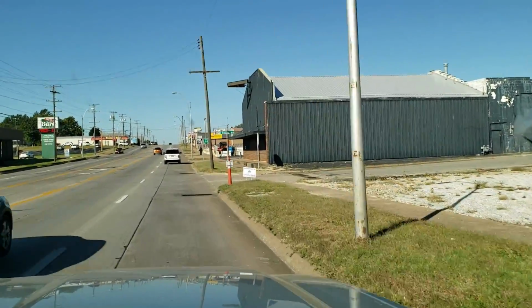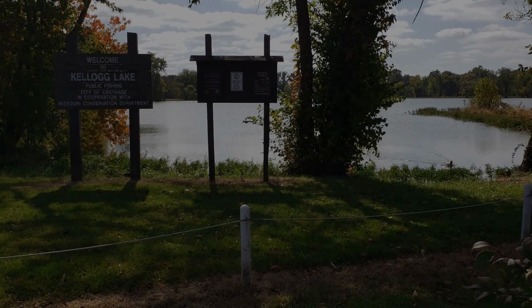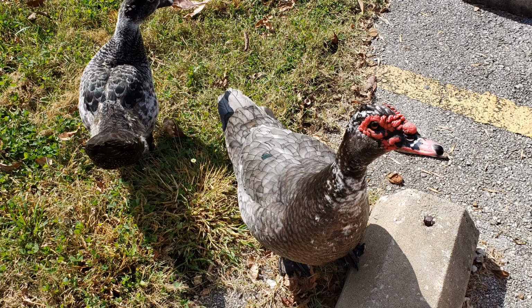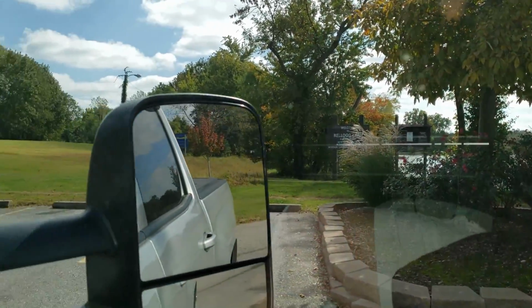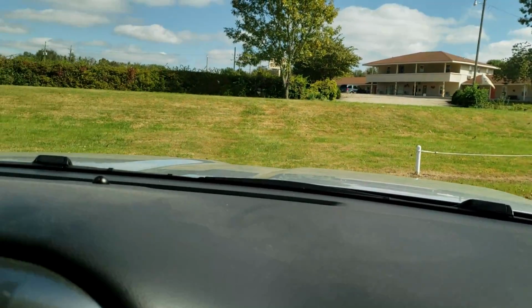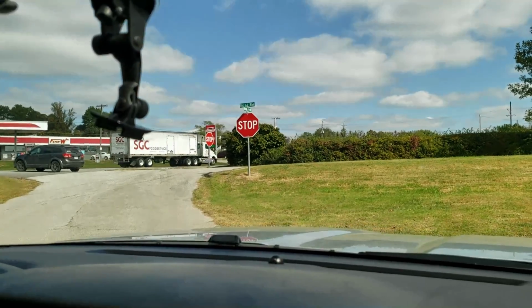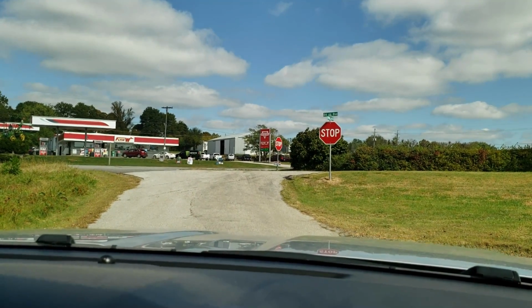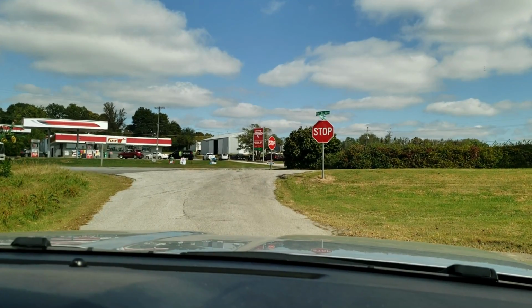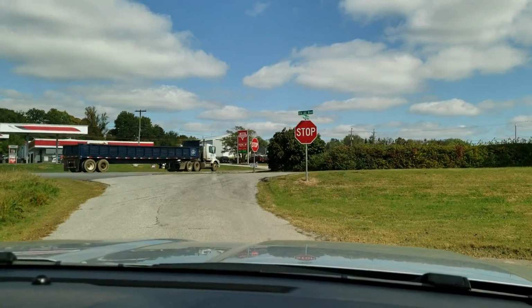Right there, it's coming. Route 66, baby. So we are at Kellogg Lake in Missouri. Carthage, Missouri. And this is old Route 66 Boulevard. We have a book and it suggests that when you're here, this is a good starting point to run a little bit of old Route 66. So here we go.